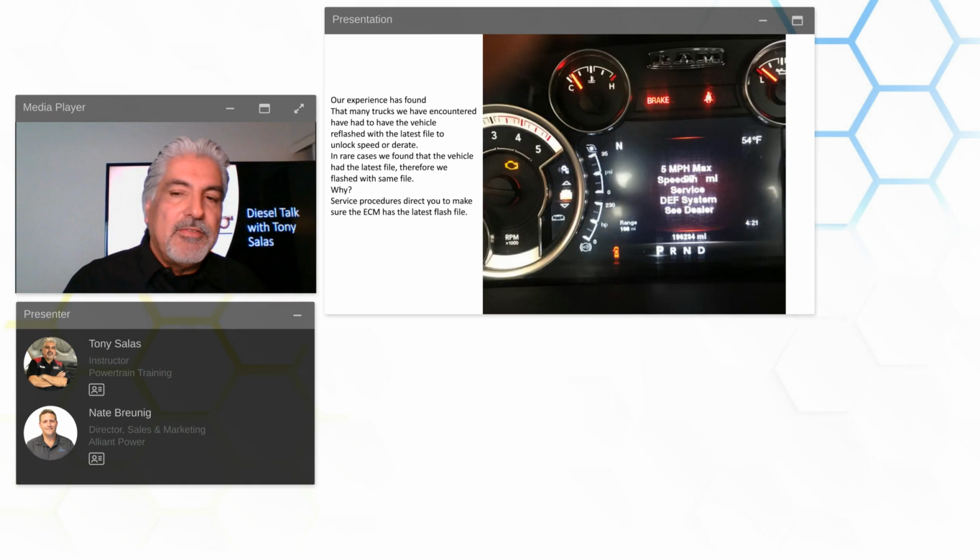So when I look at information here, for example, on this truck that I took, this is off a live truck that I diagnosed. I was derated, I did have a check engine light on, and I also had codes. So in this case, I had to go look at the codes.